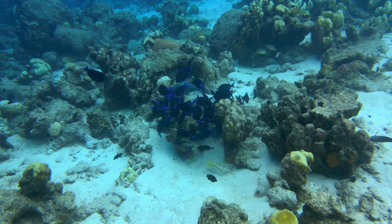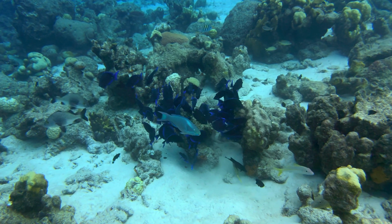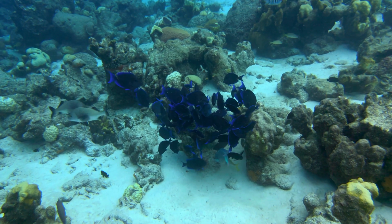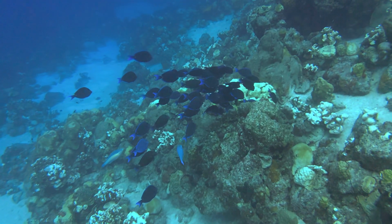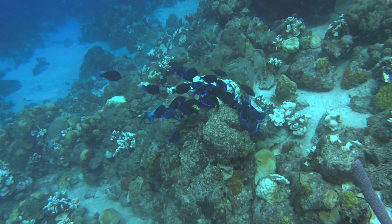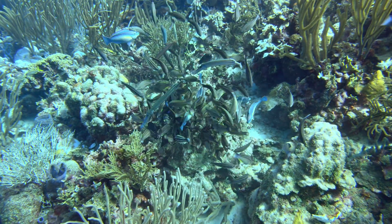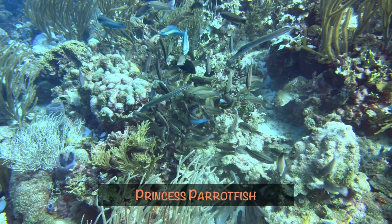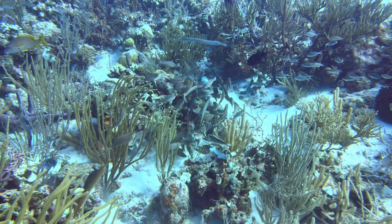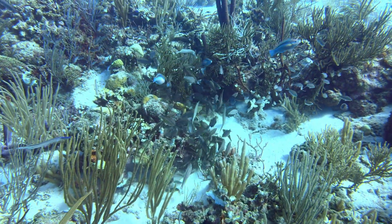We haven't highlighted blue tang swarms in a while, but there is a good chance you'll see one at some point over a week of diving. Watching a school of fish ravage a coral head is fascinating, and we've gotten used to seeing the blue tang, but it was kind of odd to see the same behavior by this relatively large school of princess parrotfish. We observed this behavior for about 10 minutes as they moved between coral heads.